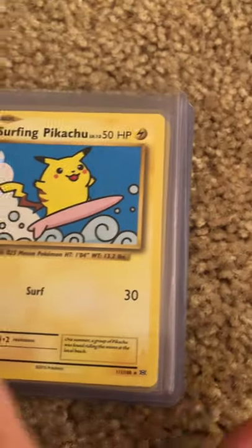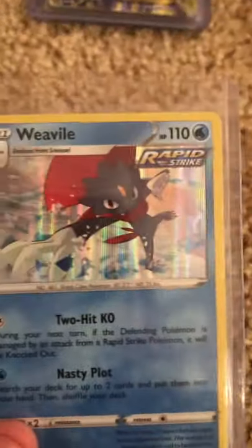But, yeah. Now, over here, we have the piles. So, this one, let me see what this pile is. I think this is a miscellaneous pile. This is my Chilling Mind. So, I opened a booster box. I got Weevil, holo.